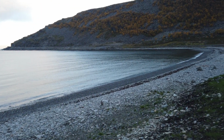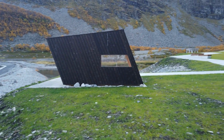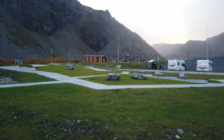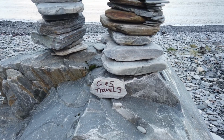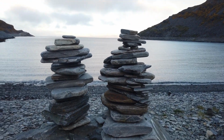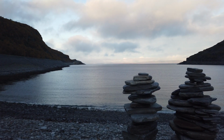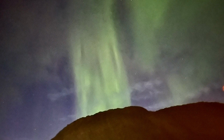And this was Nordkapp Beach. It was a great little stopover. It's not long been open, so I hope people keep it like it is and respect it. But it's just a really nice stopover with all the facilities. As you can see, it's got some little stone statues there, so we did a GNS Travels one. Beautiful beach. And of course, how lucky were we to see the Northern Lights again. It was just incredible seeing them for the second time.